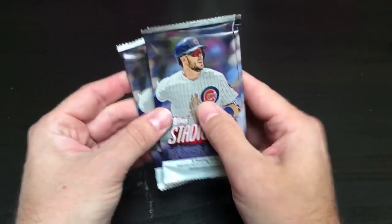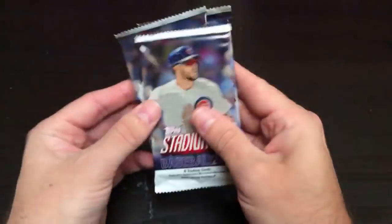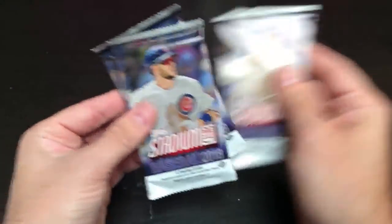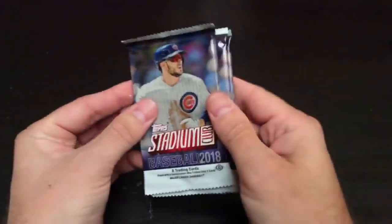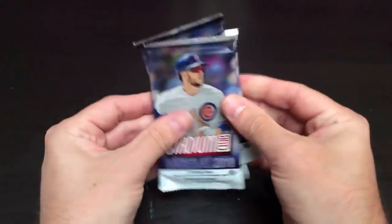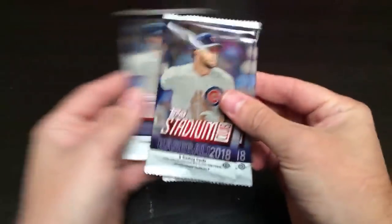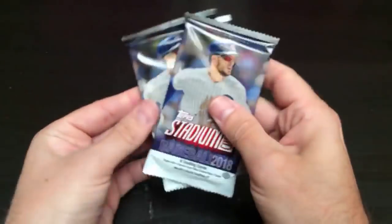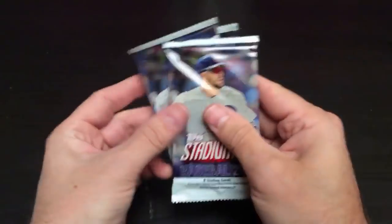Watch the star pack. There it is. Keep your eye on it. And then we'll see where it is after the mix-up. Watch out. I'm going to switch directions right now. I'm going to do it again right now. 5, 4, 3, 2, 1. Okay.